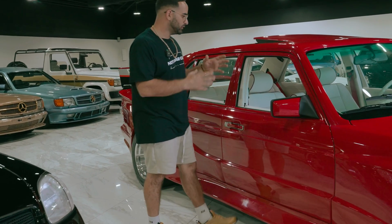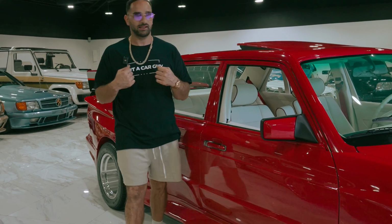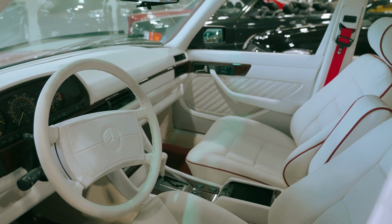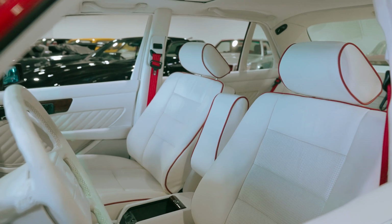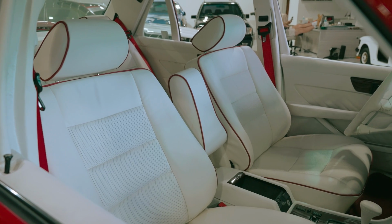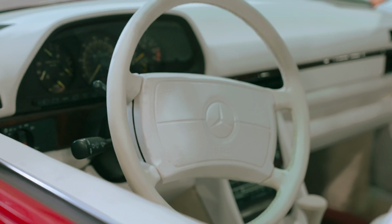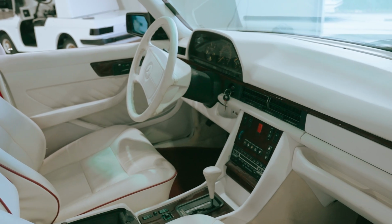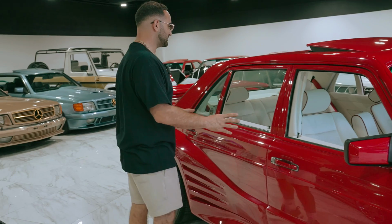And we get to this interior right here. This interior was fully customized just for us. It's white Italian leather, all imported to the Middle East and custom stitched to make this gorgeous 126 interior pop with this red piping all around that accentuates the white steering wheel. We even had the white Alcantara on the roof, so they spared no expense building this interior.